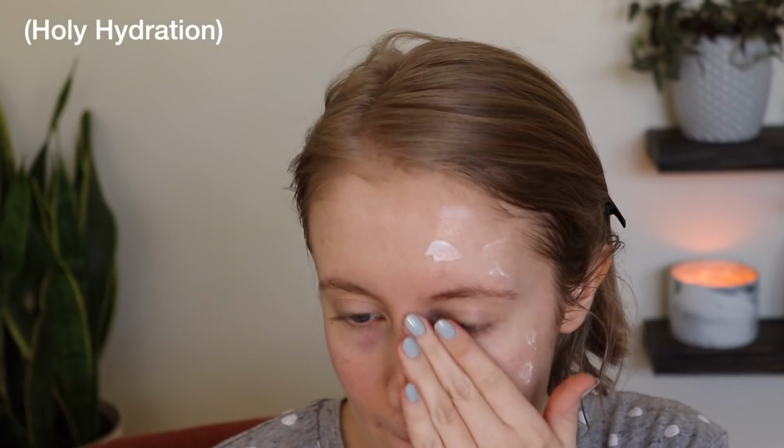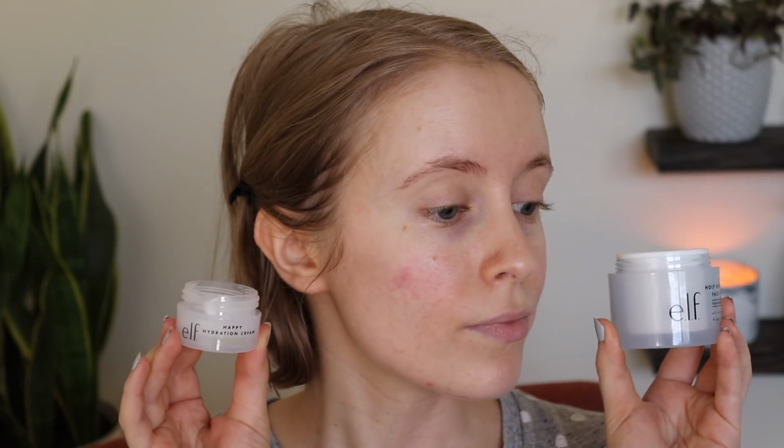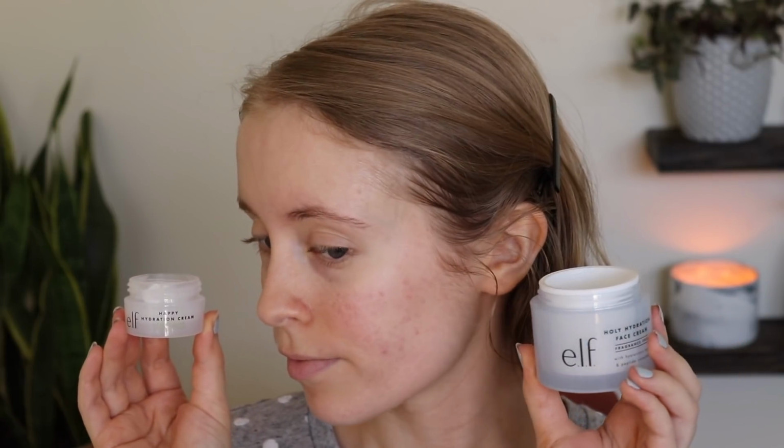So I looked at the ingredients and the main difference is that the Happy Hydration has cannabis sativa seed oil, aka hemp seed oil, as the second ingredient. So it's very high on the ingredient list. The Holy Hydration one does not have that. So that's the main difference. If you're wanting to experiment with that cannabis ingredient in your skincare, then this is the one you want to go for. Another slight difference I noticed is that the Happy Hydration maybe feels slightly less thick than the Holy Hydration, but it's a very slight difference.